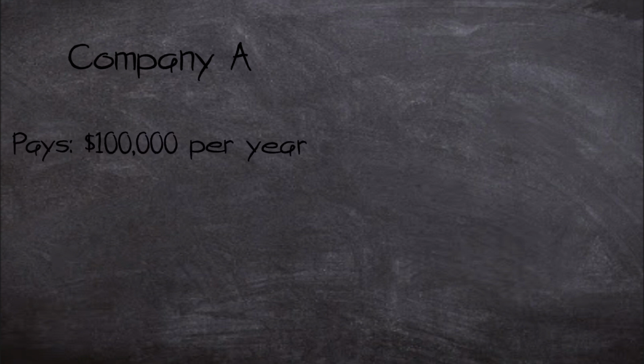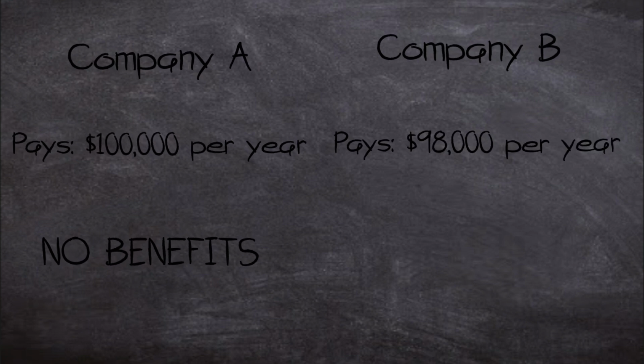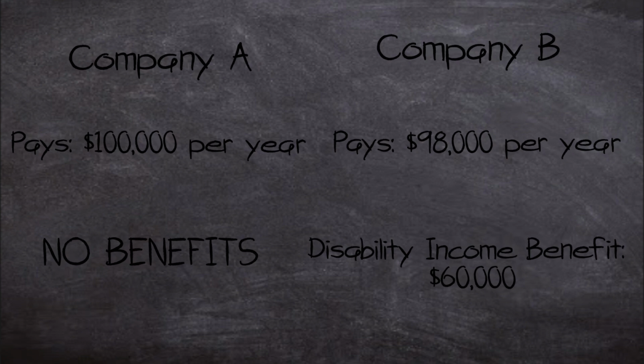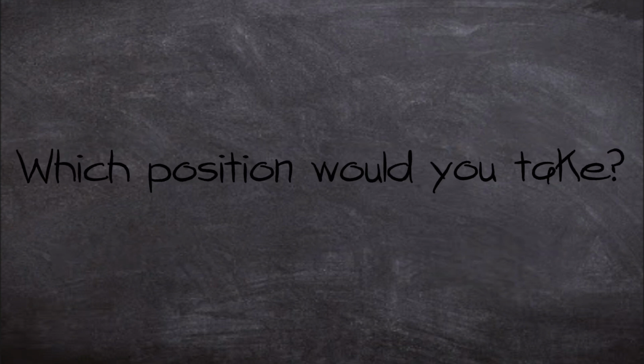Let's say you're applying for a job. Company A offers you a position that pays $100,000 a year, no benefits. Company B offers you that same position at $98,000 a year, but they're going to give you a benefit that says if you can't work due to an illness or an injury for an extended period of time, you're still going to get $60,000 in salary for the year. Which position would you take?